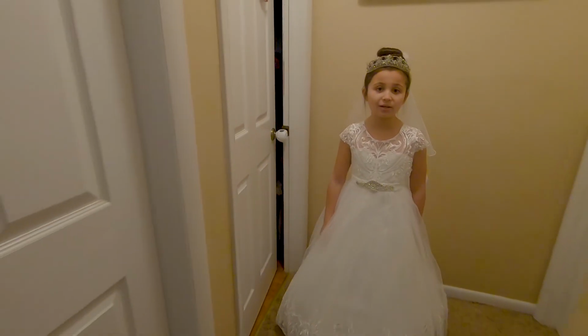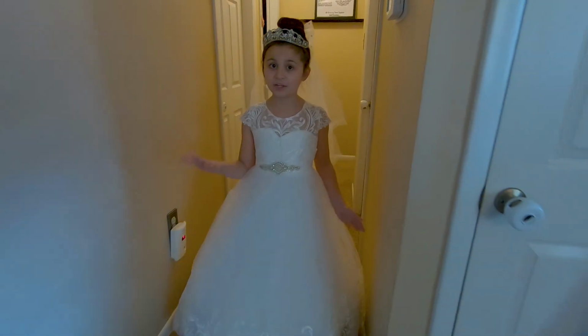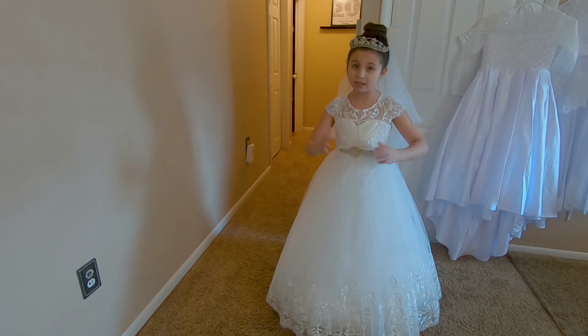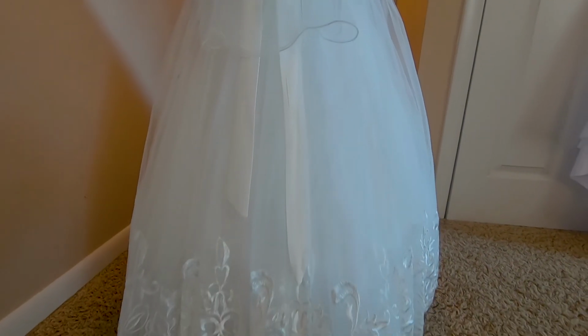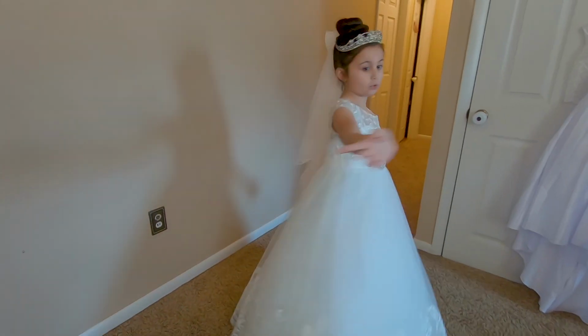This is one of the pretty dresses that we got, and my favorite part is the bottom, and I really, really like the rhinestones on the belt piece. It's so pretty. And still wearing all the accessories so you can see the full dress. I'm gonna give you a little twirl.